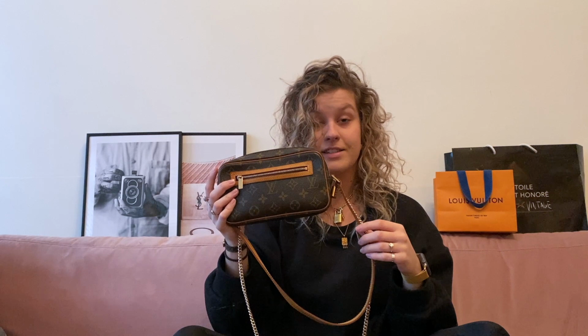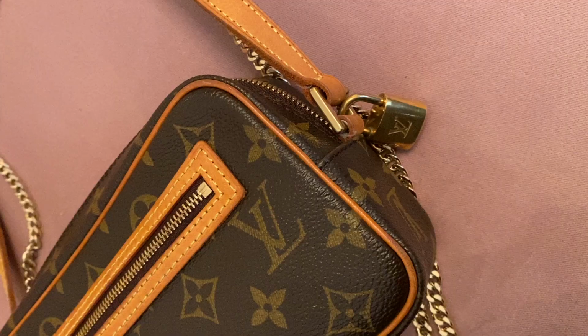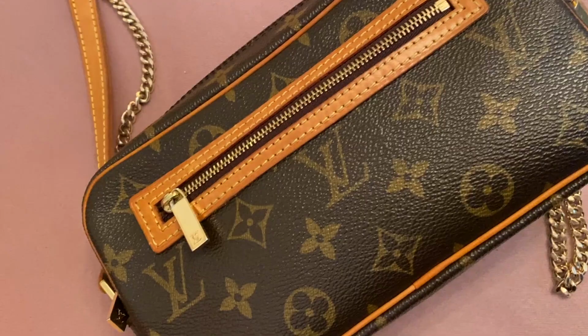Okay, so actually my first designer bag is this beautiful Louis Vuitton handbag. I bought this one at Etoile's Vintage last November. I started working there as an intern, and I was extremely in love with this bag. It has the pretty monochrome canvas and gold hardware and a leather strap.